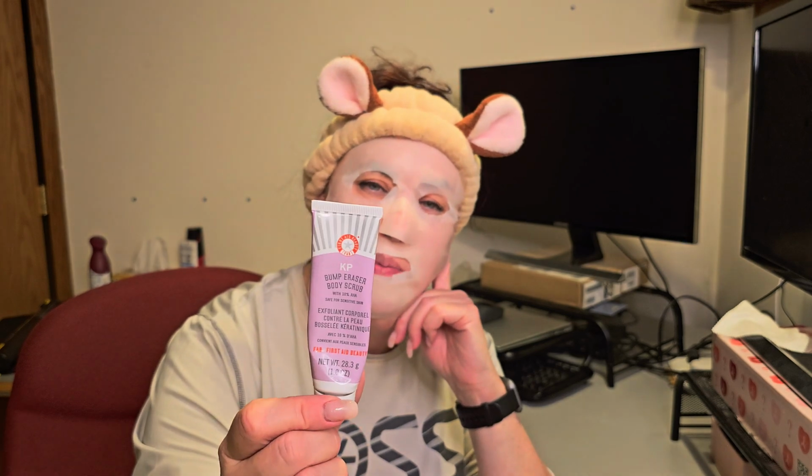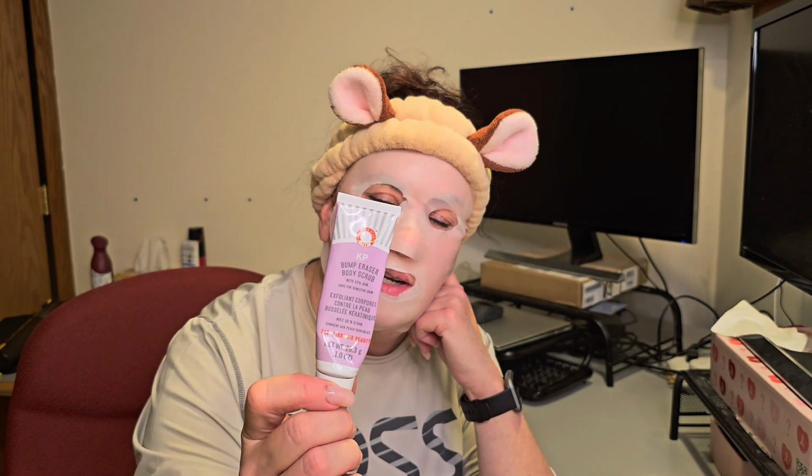So am I sold on this? I mean, it was okay, but would I repurchase it? No, because I'm not really into body exfoliating that much. You can do it kind of with a loofah. So I don't know. It was okay.